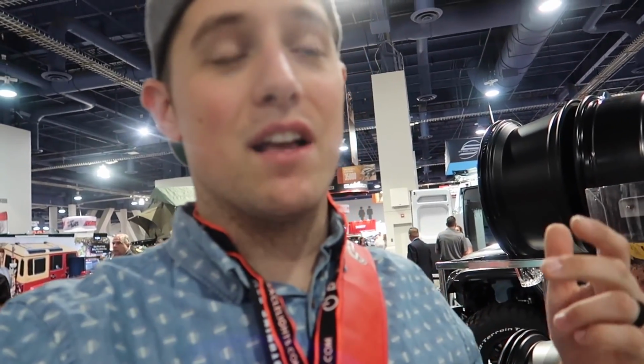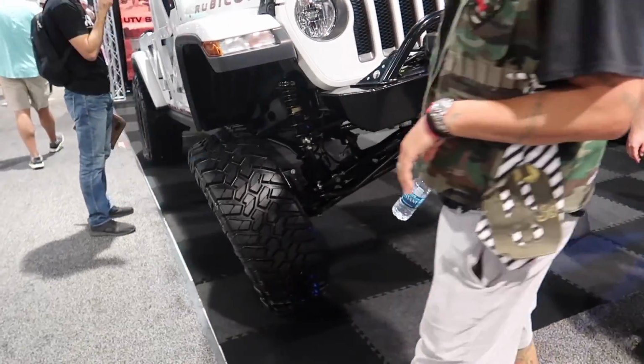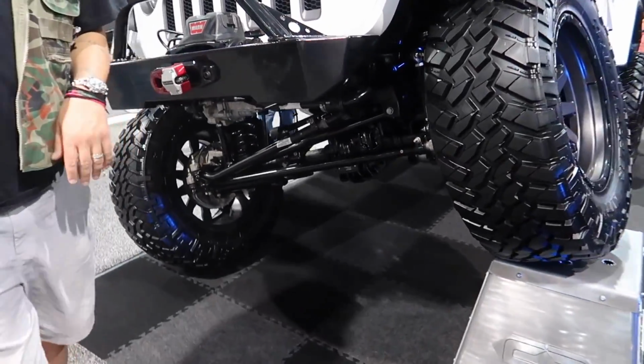I know everybody's reaching out and they want to see all the new JL parts, but honestly, every big name company is dropping pretty much flat fender flares, tube doors. The Best Top actually has some really nice aluminum doors, and we're right here at Rock Crawler, and this is pretty much everybody set up. They're just flexing up on the booth.